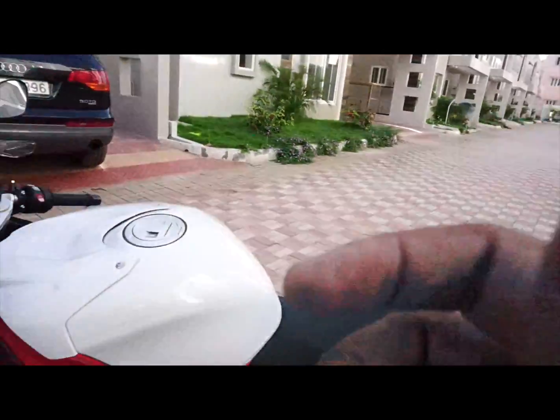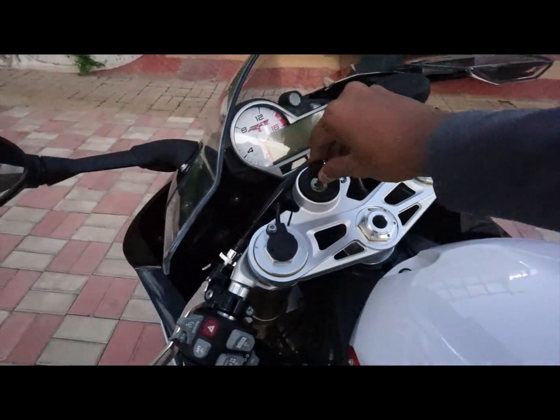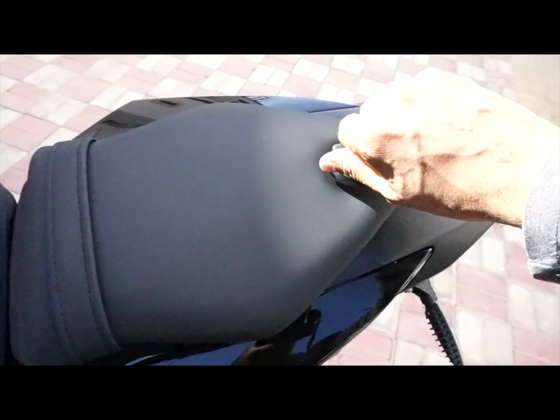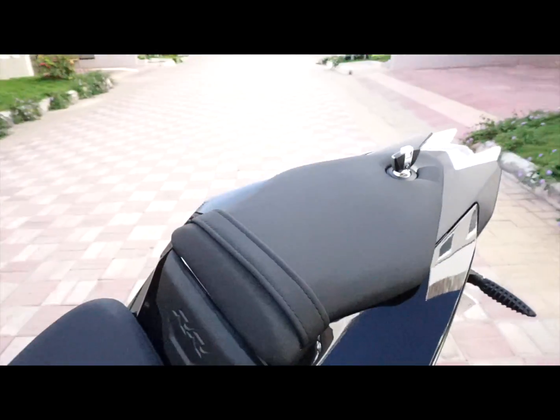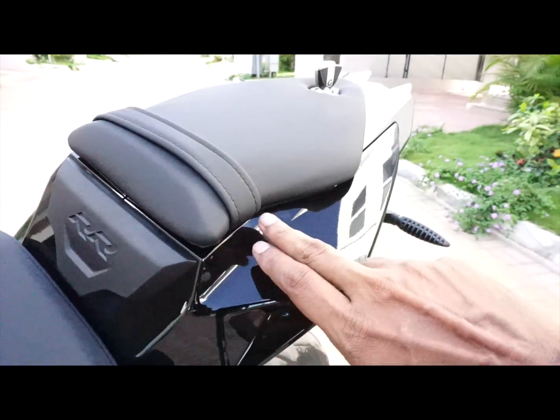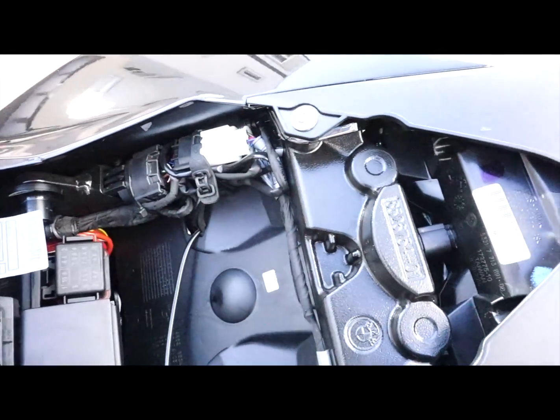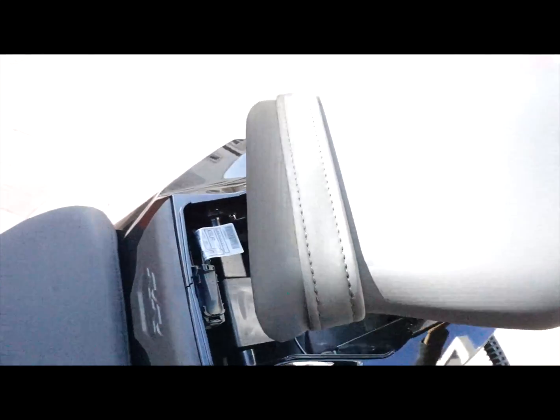Let's have a look under the seat, how it looks. You can see the fit and finish. It's totally up to BMW quality, right? Then it comes out. There you go. You can keep your documents in there. It's good enough, but nobody's going to stop you with this bike. Let me put the camera down.